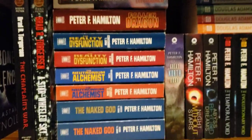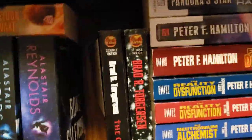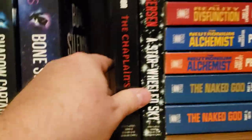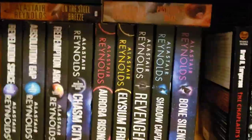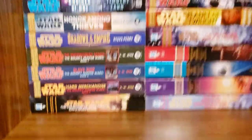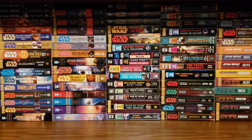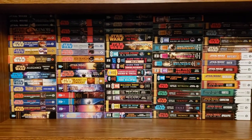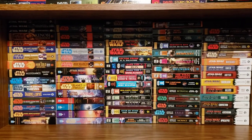Then over here, we moved to Peter F. Hamilton. Love Peter F. Hamilton. Then my good friend Brad Torgersen wrote these science fiction novels published by Baen. And then we've got my Alastair Reynolds collection. More great science fiction. Oh, and then my guilty pleasure, the Star Wars Legends will pan out. I don't think I even need to say more.